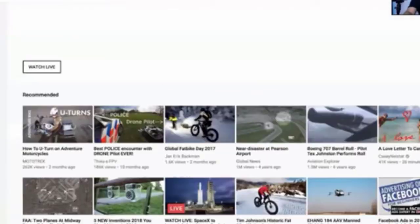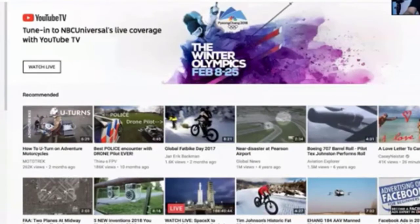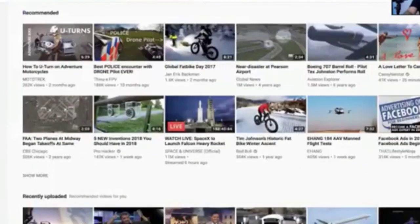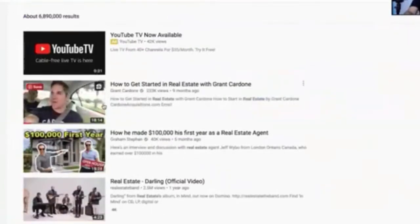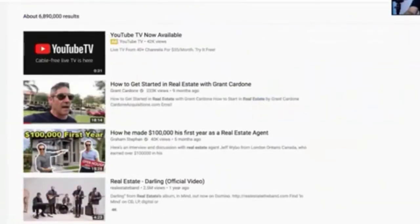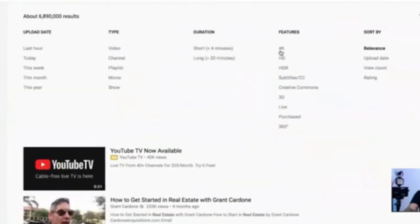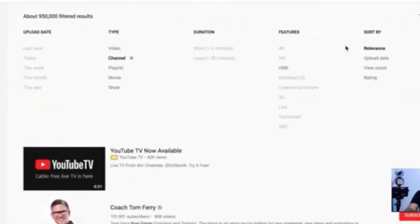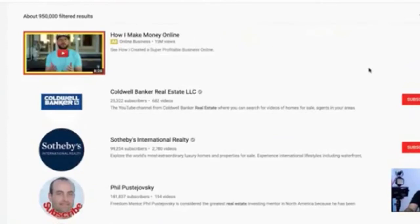And the extension is a plugin because YouTube doesn't have all the same sorting capabilities that it used to. So now if I was looking for real estate, enter, it's going to come up with all of these at random that it thinks, and that's not what I care about. What I care about is, and I'll go over here to this little filter, and this plugin added all these extra filters. So I can say, show me channels. I only want to see channels. And I want to sort them by view count. I want to know the most viewed real estate channels there are.